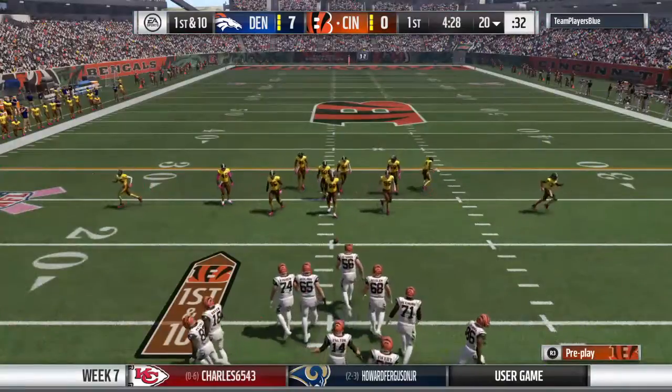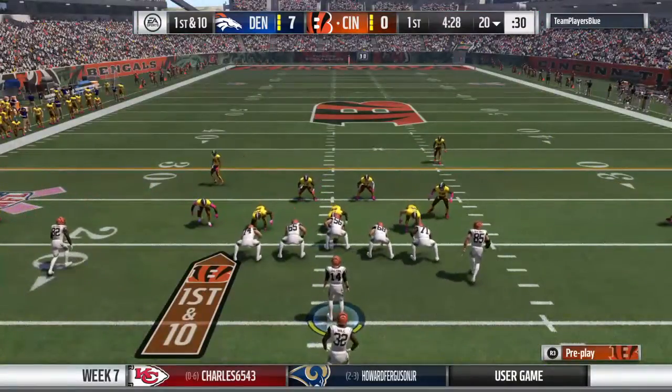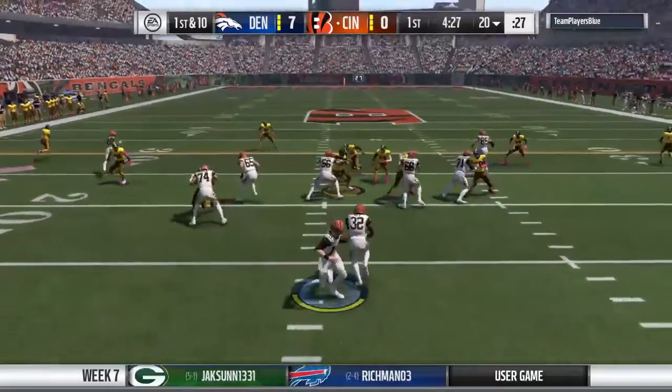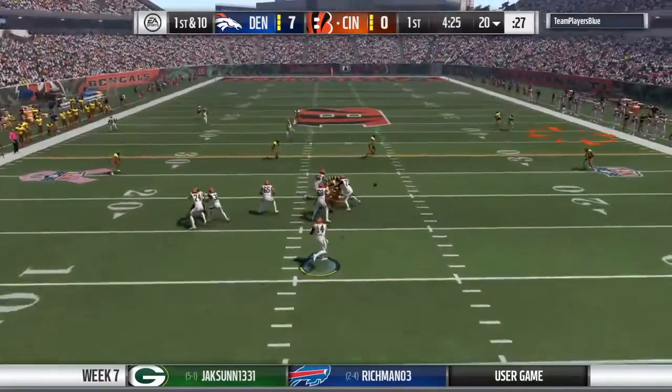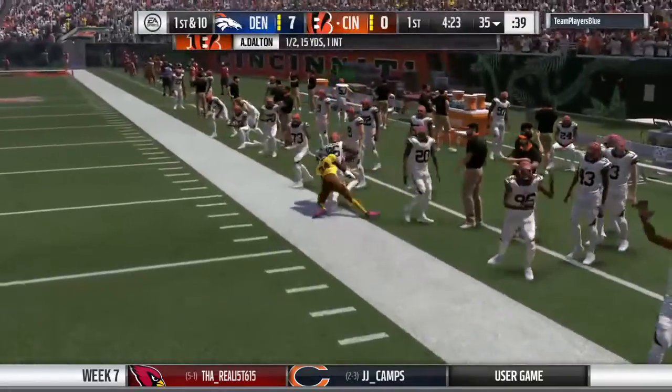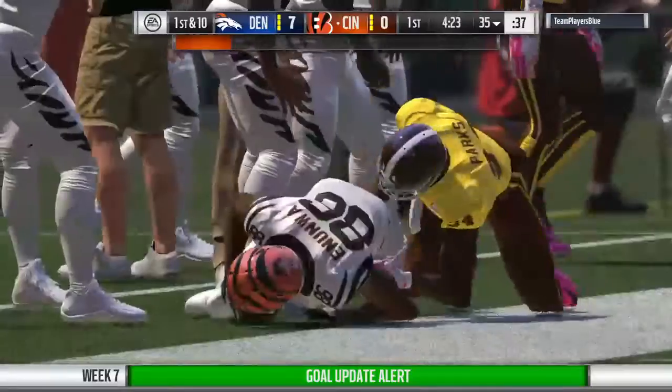Looking to jam the receivers at the line here. Press coverage look defensively. They go back to the air here after the INT on the last drive. It's caught by Quincy Enunwa. 15 yards through the air and a first down.